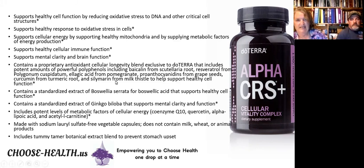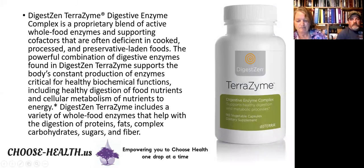One of them is DigestZen Terrazyme, a complex of enzymes that supports our metabolic process. For example, your metabolic enzymes are the little workhorses that do all of the repair and replace of your cells when they need it. But if your digestive enzymes are not up to snuff, your metabolic enzymes need to stop working on your cells and go to work digesting food. When you are trying to build performance, that is a no-go.